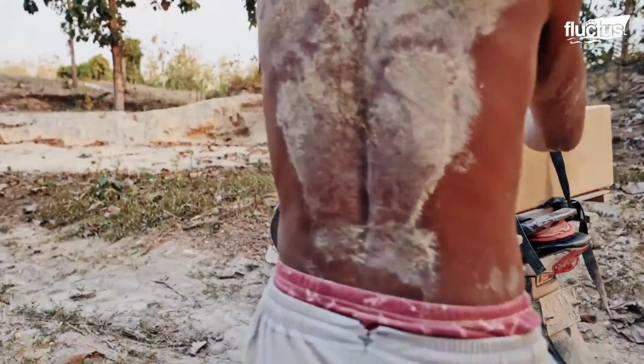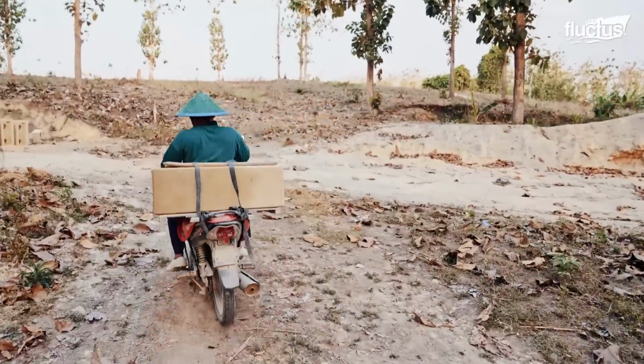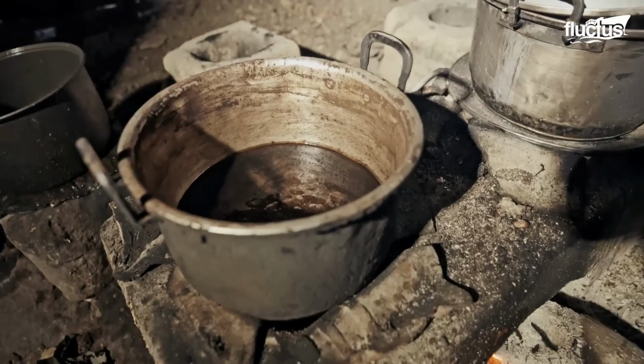Deeply embedded in Indonesian culture, the traditional Pawon stove serves as a cherished symbol of family unity and the warmth of communal cooking.